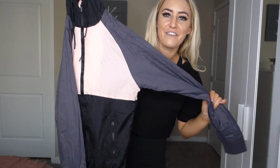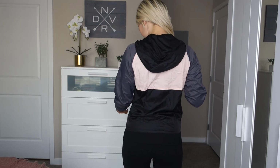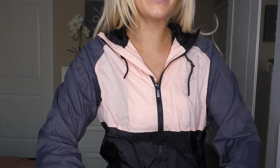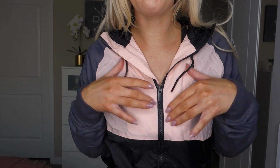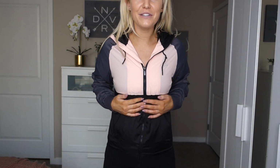The next thing that I have here is a Windbreaker, and I got this in my regular size small. Okay, so this is what the Windbreaker looks like. I feel like it's kind of retro, but maybe it's just because it's a Windbreaker. The colors of it aren't retro, but I feel like the color blocking is. So the arms are this grayish blue, and then this part is that pinky mauve color, and then this is black. So it does have a little bit of a retro flair with the color blocking, but it's not super bright, loud colors. But it feels super nice.